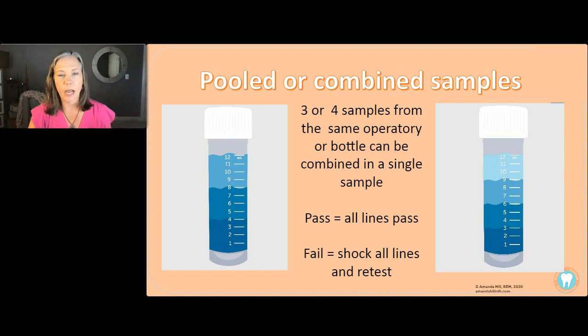In my dentist op, I'll do a little bit from his air water syringe, a little bit from my assistant's air water syringe, a little bit from his handpiece, and then that's my sample. It's a great way to save money.